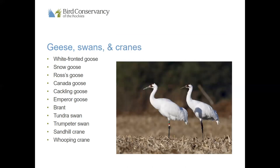This is our largest group of birds in the waterfowl group, our largest birds. So this includes geese, swans, and cranes. Pictured here are two whooping cranes. And this includes also our geese, you know, the Canada goose, everybody's favorite. The tundra swan and the trumpeter swan are our two native swans to North America.